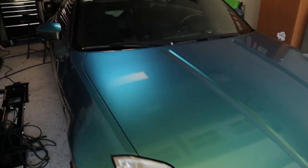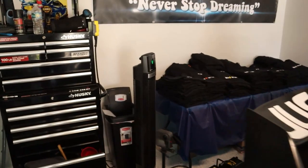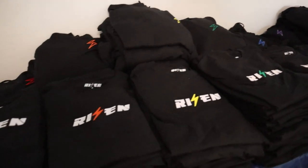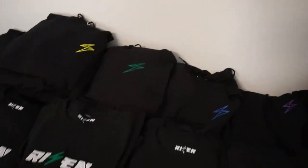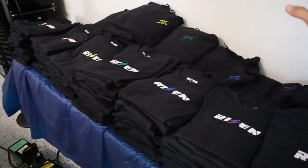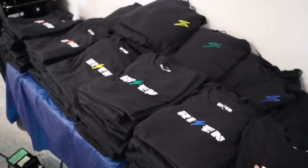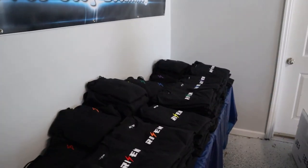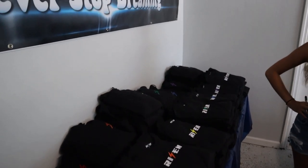The Z's coming together. Alyssa helped us fold all the clothing. I won't take credit for this because I can't fold. But we are now restocked in all the shirt colors. We sold out of a lot of colors and sizes, but we are now fully restocked on every color and size you guys need. So be sure to check out the website. We're gonna have all these up there ready for you guys to pick up, along with some new products like the banners or our license plate frames. So time to do inventory for y'all.